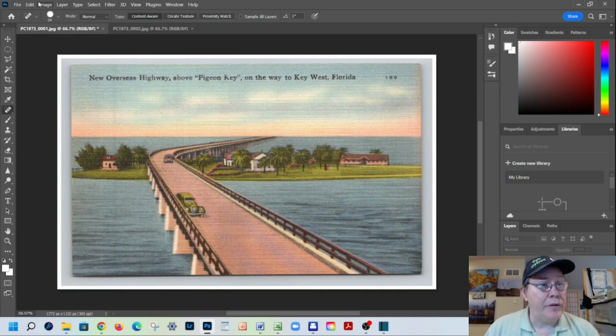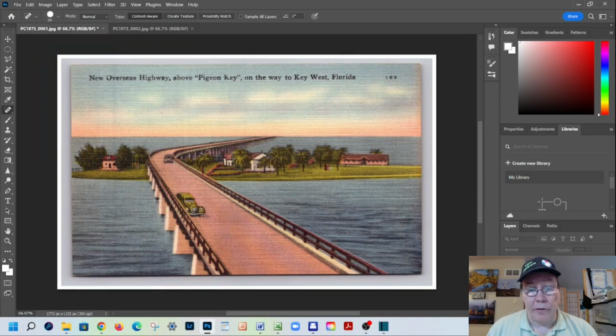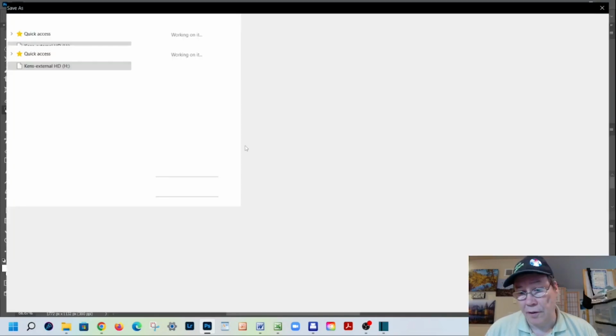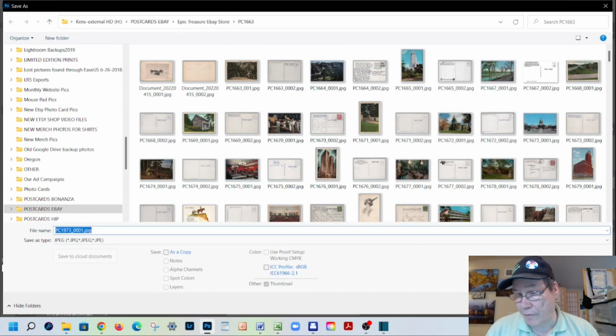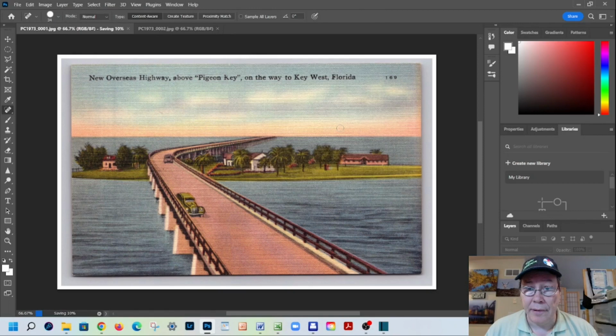Okay, now what I do is I go to Image, and I go to Auto Color. And that usually color corrects it. And that's where I leave it. Okay, as you can see, this just takes a few seconds to do. And I'm going to go Save As, and we're going to save over the original file. And we're going to click Yes. And okay. Now, when I'm in a rhythm, I can usually rifle through that pretty quick. I'm going a little bit slower today because I'm trying to explain to you how I do it.